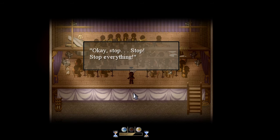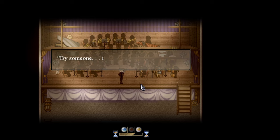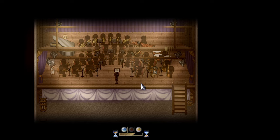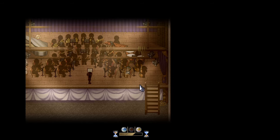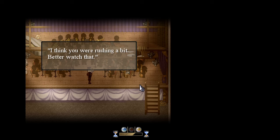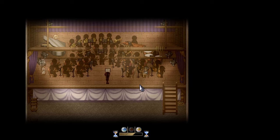Okay, stop. Stop. Stop everything. Something was off around bar 36. From somewhere on my right side. Uh-oh. By someone in the cello section. Someone sitting in the second row toward the front. Colin, is it? I think you were rushing a bit. Better watch that. I will.